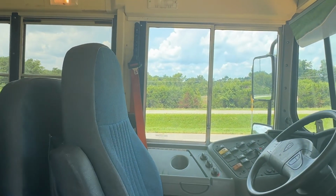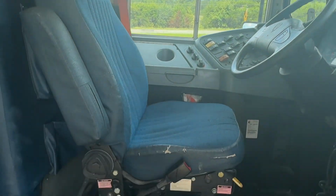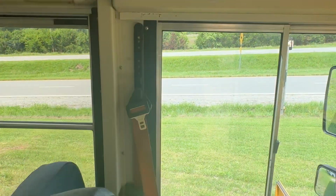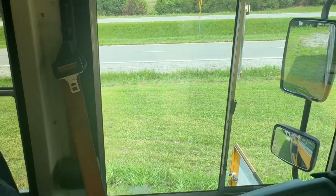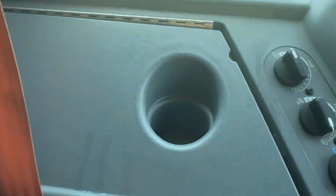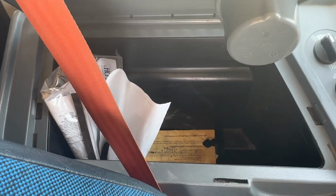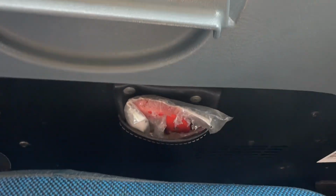There's your driver cockpit. Lots of things going on with that. You've got an air ride, fully powered, adjustable seat with armrest, adjustable height shoulder belt. This is like a little kind of storage cubby. There's some laminated manuals in there. That is your seatbelt cutter if you need it.